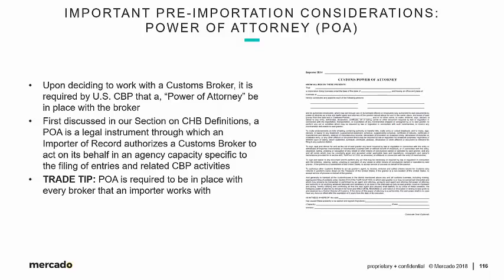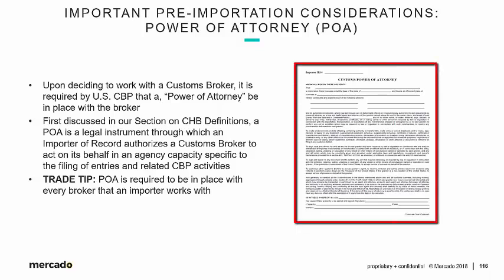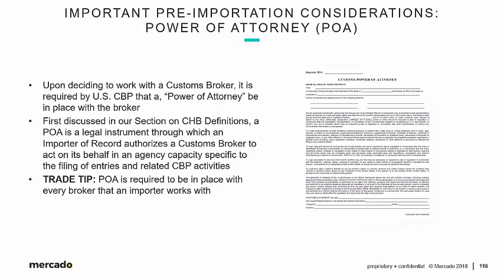Before we go any further, you probably figured this out already. On the right-hand side, a scaled-down version of a power of attorney. We'll be showing a bigger one in just a bit. Second bullet, first discussed in our section on CHB definitions, a power of attorney is a legal instrument through which an importer of record authorizes a customs broker to act on its behalf in an agency capacity specific to the filing of entries and related CBP activities.